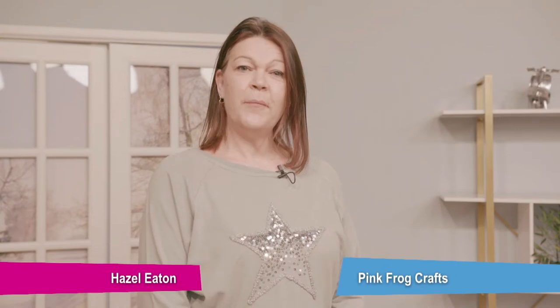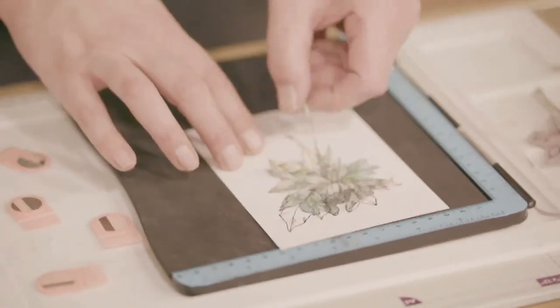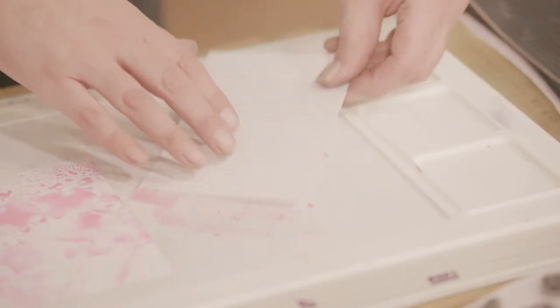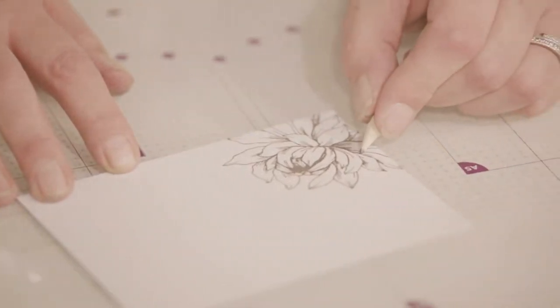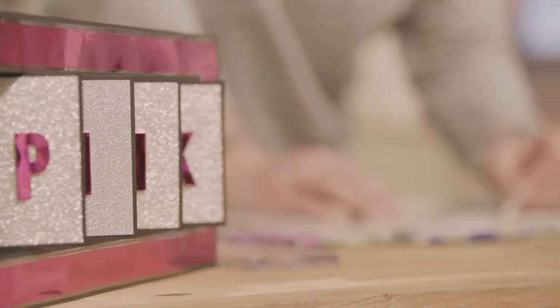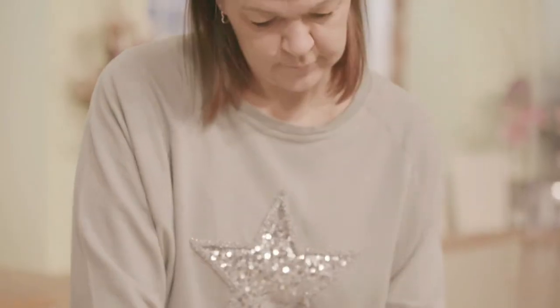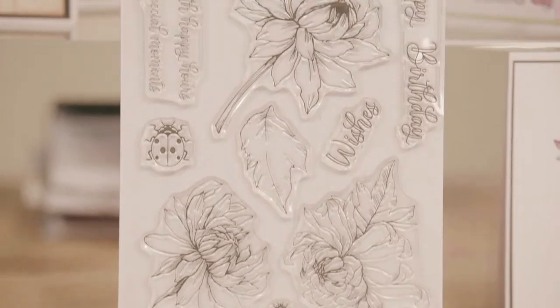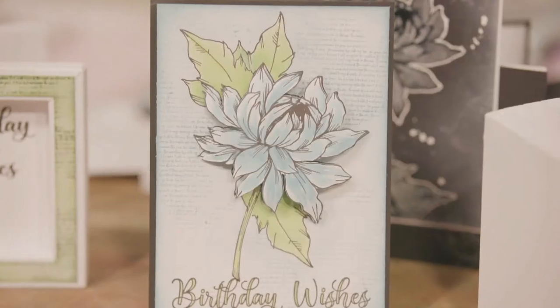Hiya, I'm Hazel Eaton from Pink Frog. Pink Frog is an established company. You may have seen us in shows up and down the country. It's a family-run business up in Chesterfield. Pink Frog started to bring out their well-known Britannia dies, and then we moved on to a wonderful range of cardstocks. You'll probably know us for our super smooth cardstock. And now we have moved into the world of stamping and we produce high quality polymer stamps for you all to enjoy. We have a wide range of designs and we're particularly known for our flower dies and flower stamps. Make sure you don't miss the Pink Frog shows.